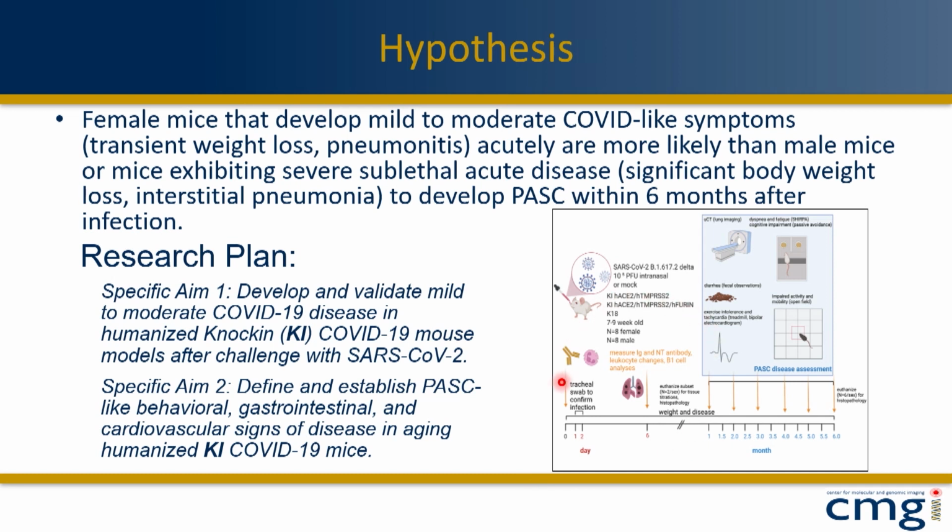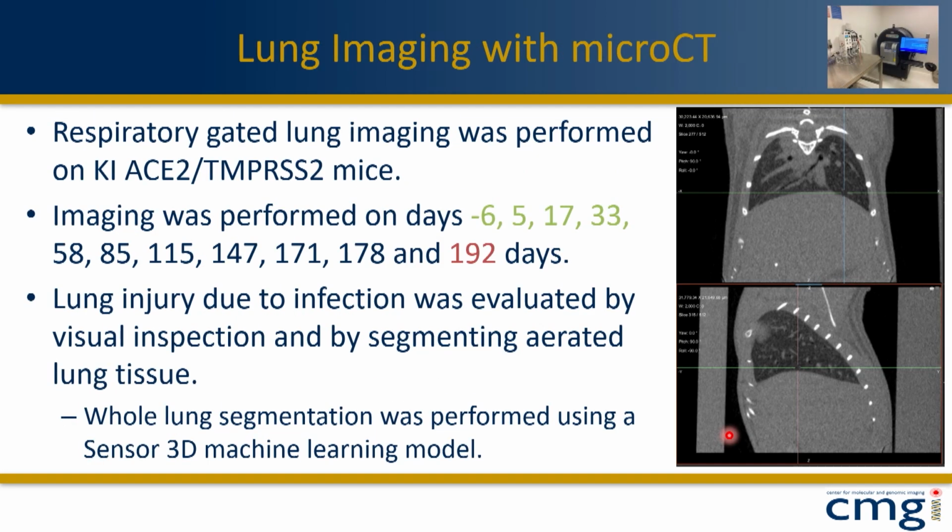So in the entirety of this experiment, there is testing for whether the animals were infected, either by measuring the virus directly through nasal swabs or looking for antibodies in the animals, and then following them long-term with various tests, either behavioral tests, micro-CT, or some metabolic tests. So what I'm presenting today, though, is only the micro-CT imaging.